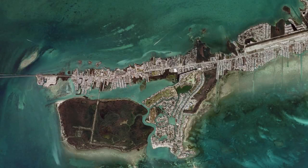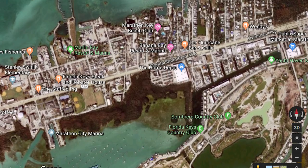So let's talk about the city of Marathon for a second. It's got an international airport. Sombrero Beach is a beautiful beach. And zooming in on the east end of town where Yacht Haven is, you've got the Publix. There's a Wendy's, of course. The Hurricane Bar and Grill is one of our favorites there. You've got a Home Depot. And on the trendier side, you've got the Florida Keys Steak and Lobster House. It's a little expensive, but worth it to me. The Stuffed Pig is another local hangout.